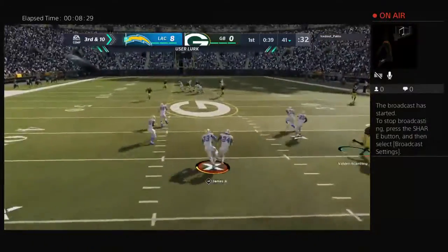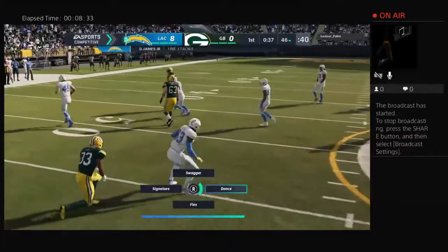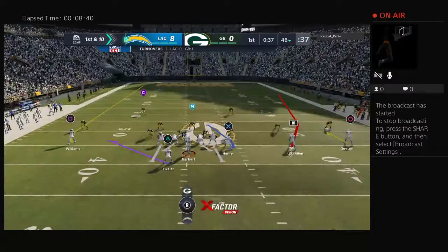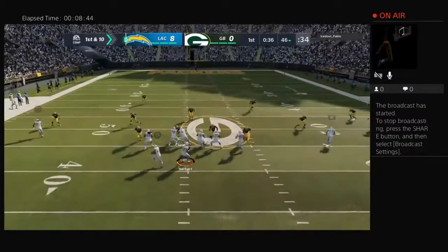Trying to get it to Adams, but it's intercepted. Derwin James with a pick. And the return out shy of midfield to the 46-yard line. They'll take over. The Charger drive about to get going. And for them, a touchdown their last go-around. Obviously, they'll be hoping to do that again.